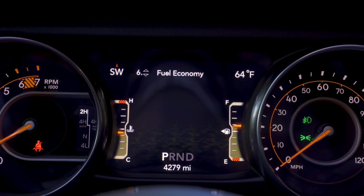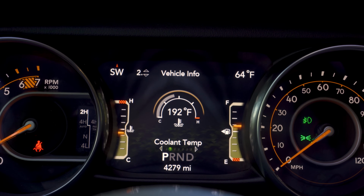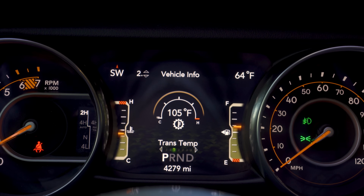And then in the center, we have a color multifunction display that gives us things like our trip computer readouts, audio system readout, screen setup options. We can change certain settings there, a digital speedometer, and then we get some additional gauge readouts, which is definitely handy if you're off-roading here.